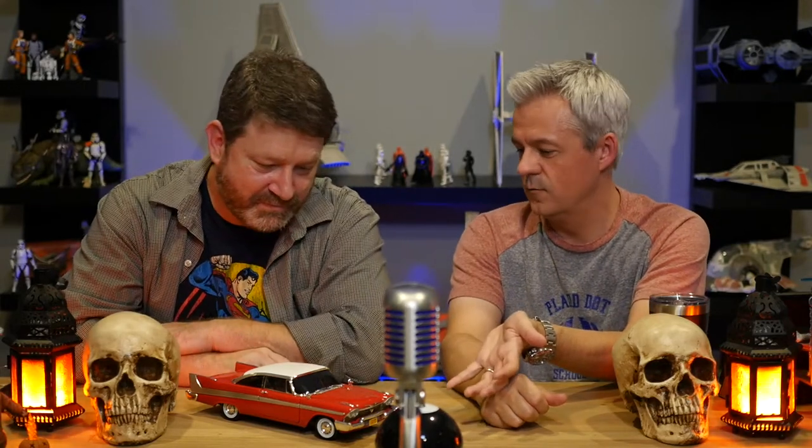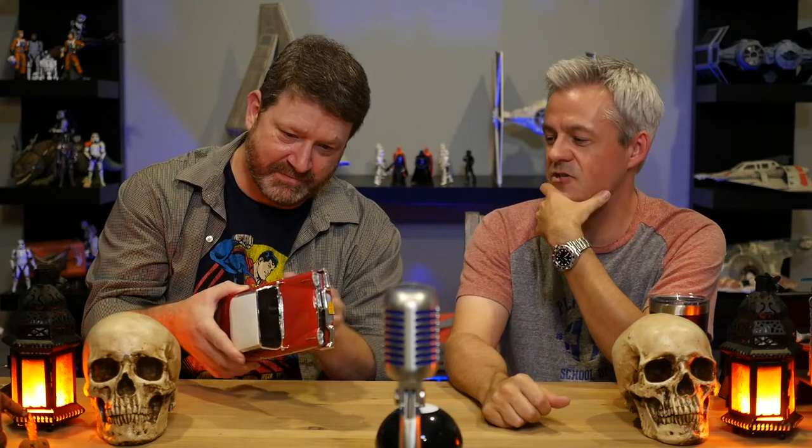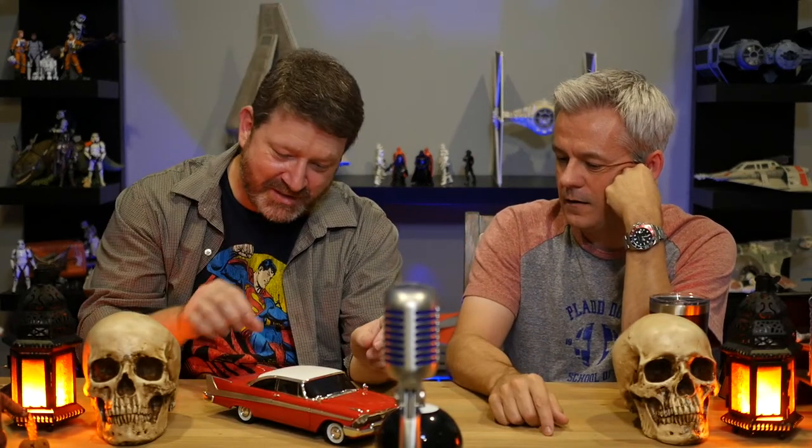How did you turn the lights on? Oh, there's just a switch down on the bottom. Oh, I see it. I thought you maybe pushed the gas can or something like that. I wish the taillights came on too, but they don't. But it's still a cool effect. I'd wanted this for a long time because Christine is one of my favorite horror icons from my youth.